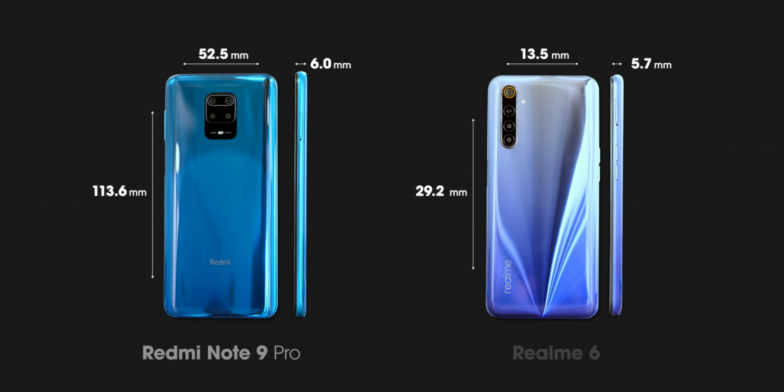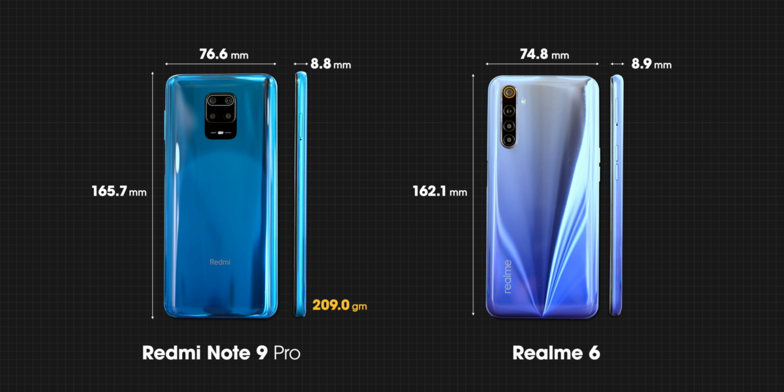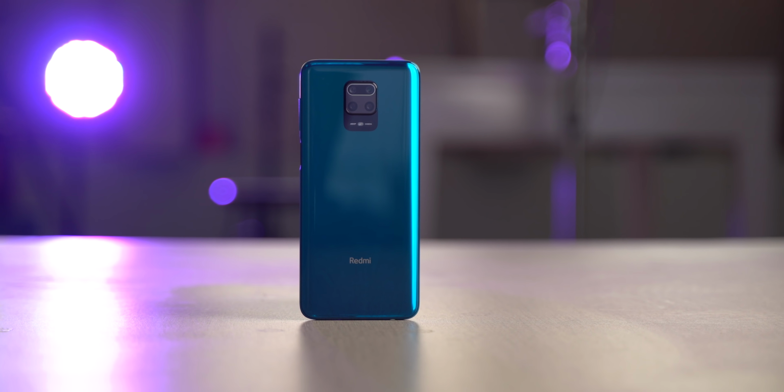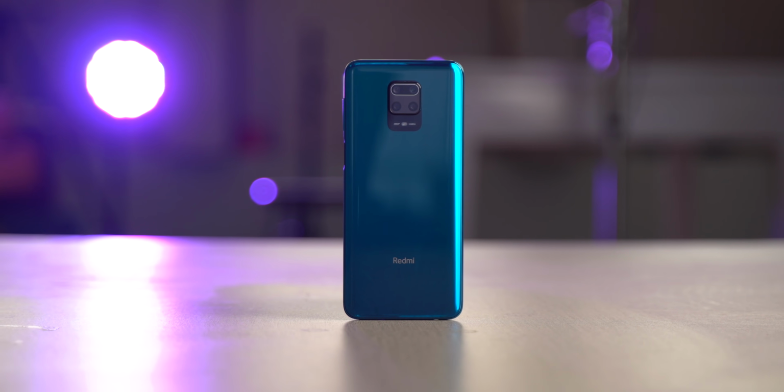See, the Redmi Note 9 Pro is bigger and more hefty at 209 grams compared to 190 grams of the Realme 6. So yes, the Realme 6 does feel better in the hands, but that's also due to the fact that the Realme 6 has a plastic back. Yeah, this looks like glass, but it's actually plastic. The Redmi Note 9 Pro on the other hand has a glass back, metal frame, and yeah, it's the more premium looking of the two.